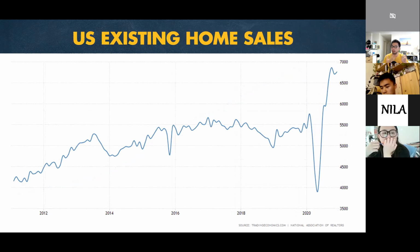So after people live in a property for probably 2 or 3 years, they sell it. That transaction is what we call existing home sales. Last year, in 2020, it dropped crazily, and I'd say the low was closer to the GFC at the time. But since then, look at that, it's almost like a V shape.